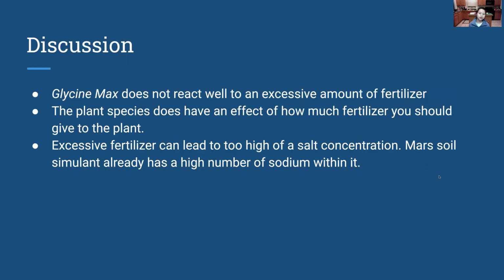When I first saw that the soybeans that received 20 milliliters of fertilizer were not growing, I first thought it was a bad reaction between the fertilizer and the Mars soil simulant. But then I saw that coneflower actually grew the most in 20 milliliters of fertilizer. And so that led me to believe that it was actually a reaction between the fertilizer and the plant species.